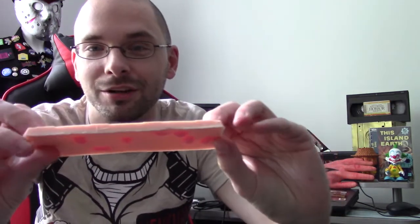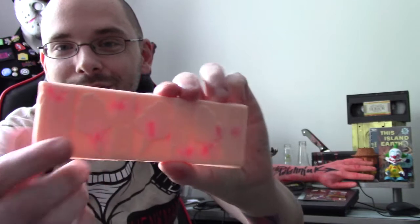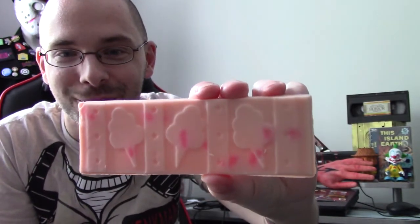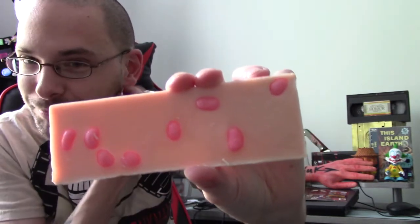So the bar looks just kind of like white chocolate. It doesn't even look cotton candy-ish. It's got the cotton candy design pressed into it, so at least that's a nice little design. That's more trouble than FYE goes to with their themed bars. And then the jelly beans themselves look like they might be cotton candy flavored, because they're just sort of in the back here. I forget how much these bars were, but they were overpriced.